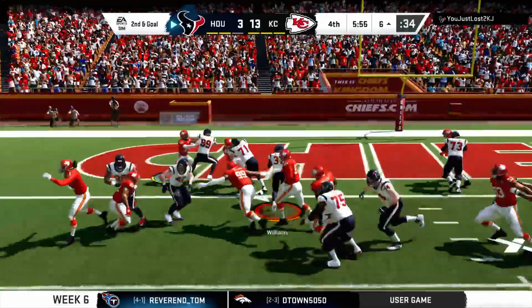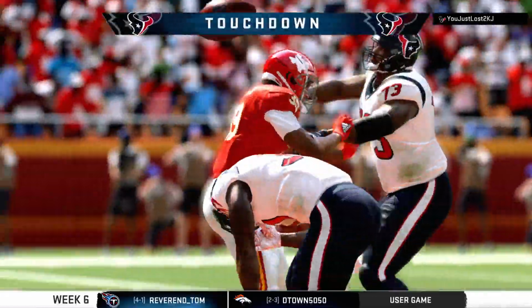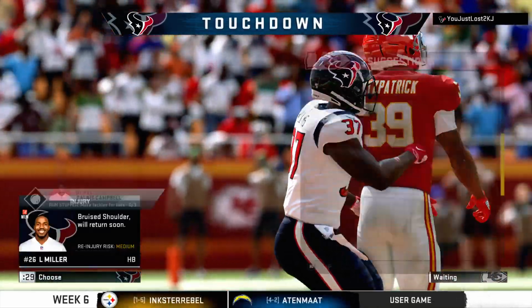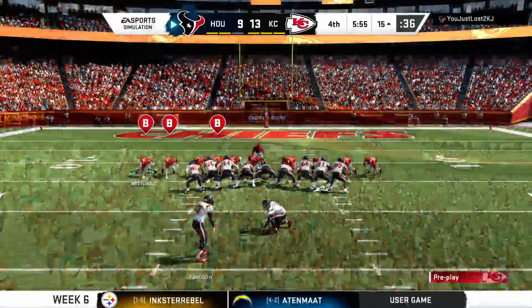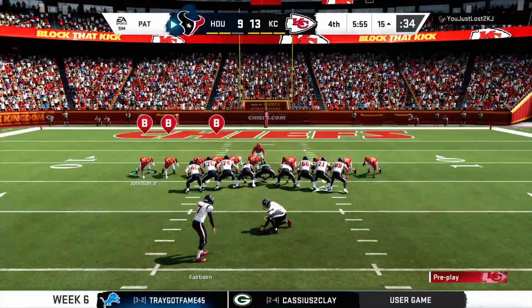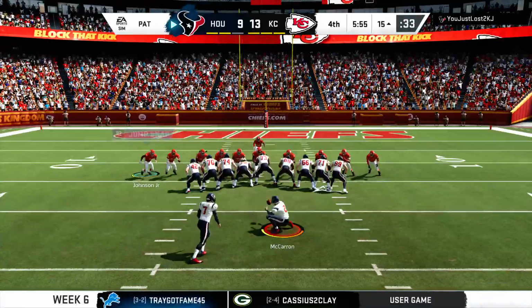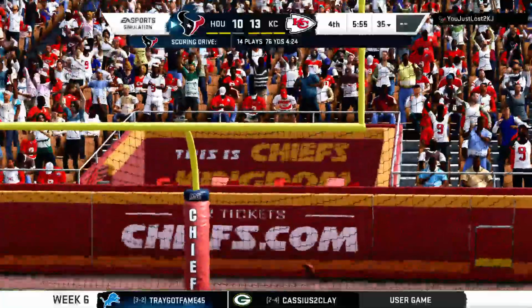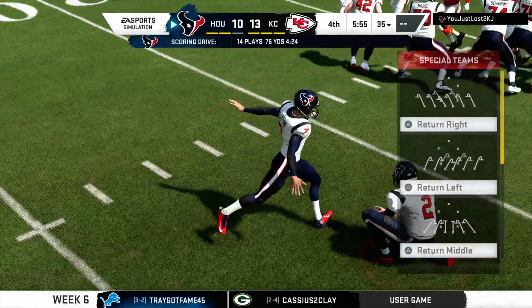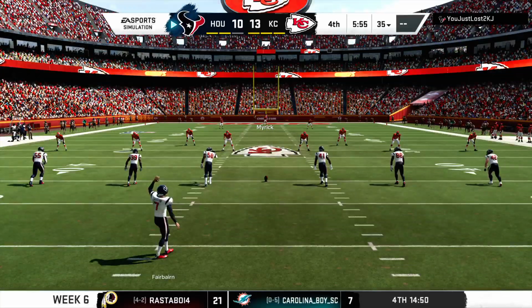Now Williams. And he'll take this one in for a Texans touchdown. Damian Williams, his 2nd touchdown on the season, as they are now just an extra point away from making this a 3-point game. Fairbairn good with the extra point. And now things get a bit more interesting here in this 4th quarter.